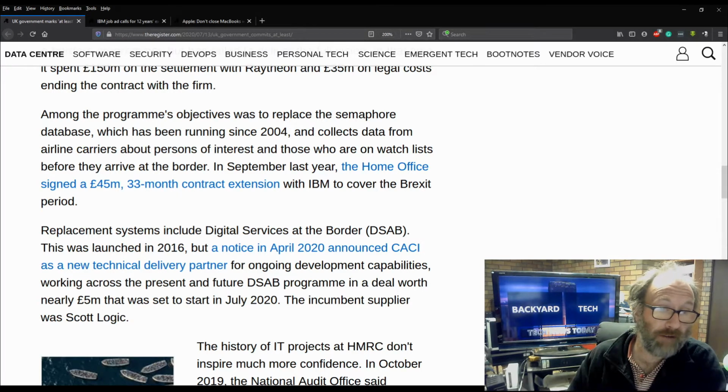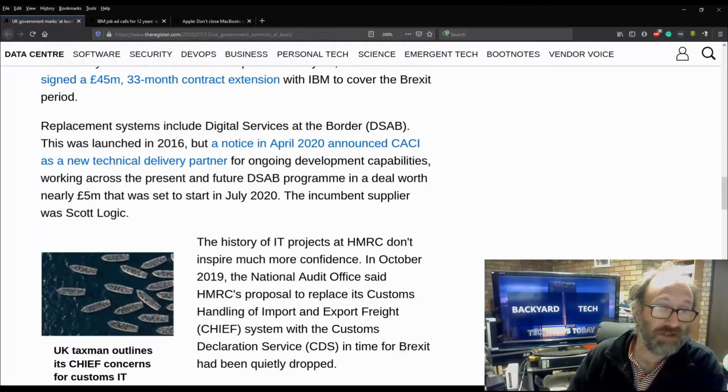and collect data from airline carriers about persons of interest, those who are on watch lists, before they arrive at the border. September last year, the Home Office signed a £43 million 33-month contract extension with IBM to cover the Brexit period. Replacement systems include Digital Service at the Border, or DSAB. This was launched in 2016, but a notice in April 2018 announced CACI as a new technical delivery partner for ongoing development capabilities working across the present and future DSAB program, in a deal worth nearly £5 million. That was to start in July 2020. The incumbent supplier was Scott Logic.